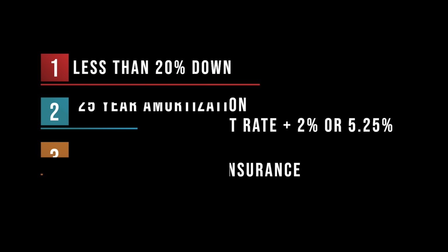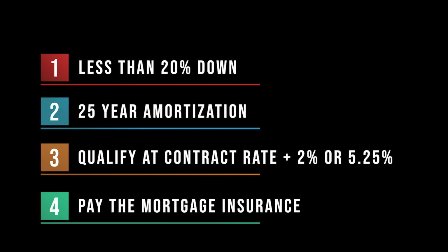On to the mortgage rates. First up, my best 5-year fixed insured mortgage rate. An insured mortgage rate, if you'll remember, that's where you put less than 20% down. You have a 25-year amortization. You qualify at the contract rate plus 2% or 5.25%, whichever is highest, and you pay the mortgage insurance.